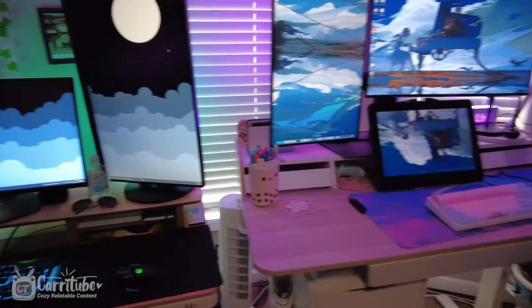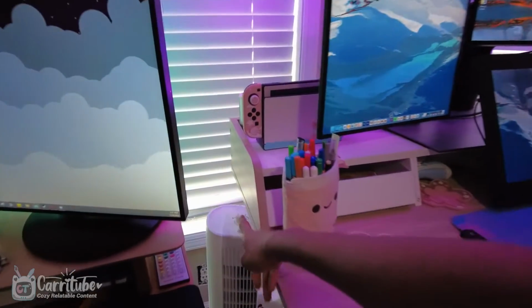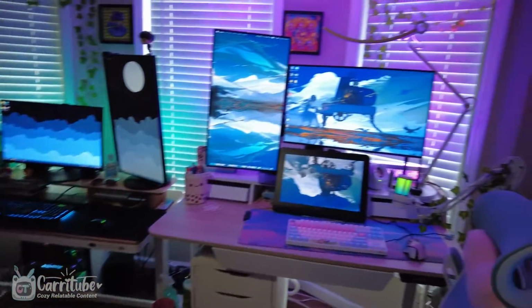And you're probably wondering, with 3 gamers in here, does it get hot? Yes, it does. So that's why we have a little fan right there, and it sprays around the room. We normally have 2 that we put over there, but for now it's in the garage. And we're on my desk.